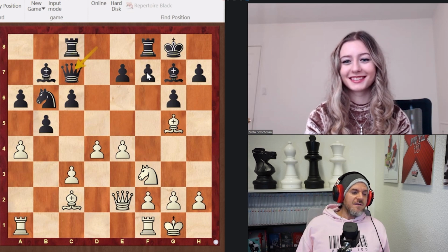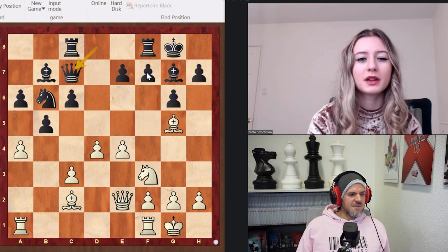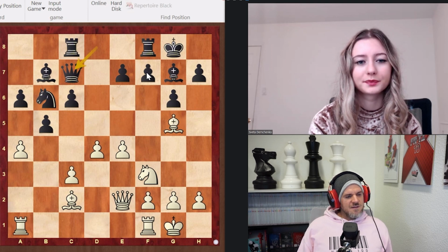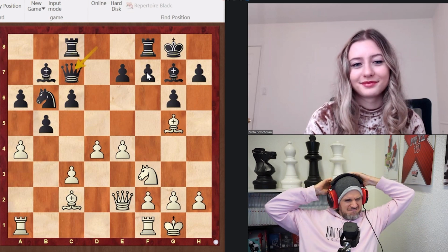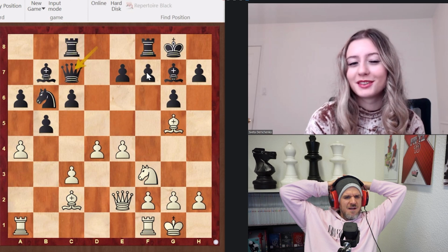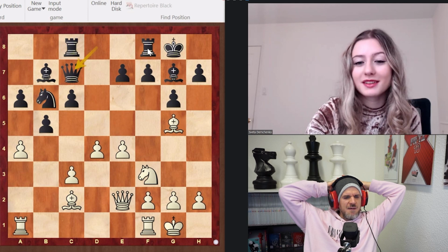Is it e5? It is not e5, no. That is giving a bit too many squares to Black. So what could it be? Similar idea with the pin earlier. I thought so, yeah. So bishop h4. Bishop h4, exactly. So this is what happened in the game.